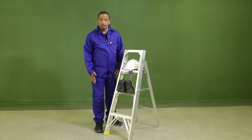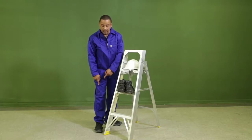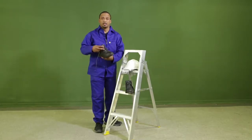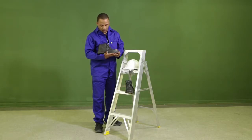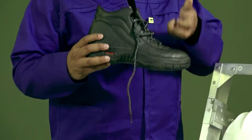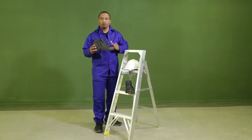Moving on, secondly, I need to make sure that my feet are also protected on site, as I'll be working on site for the whole duration of the day. Even though the shoes that I have on are comfortable, they do not have the right protection, such as my safety boots, which have the appropriate soles at the bottom to protect me from nails sticking up, and also a steel toe cap to prevent hard objects from hurting my feet when they fall onto my shoes.